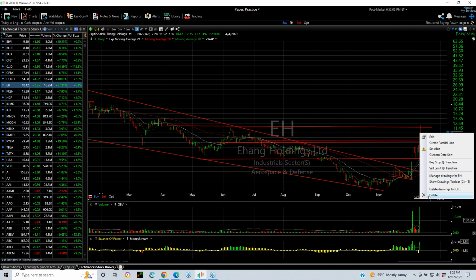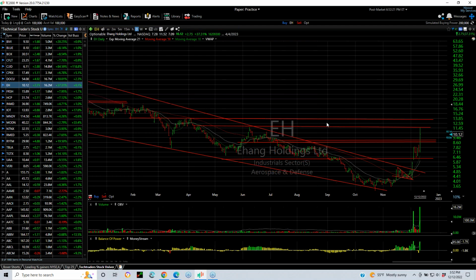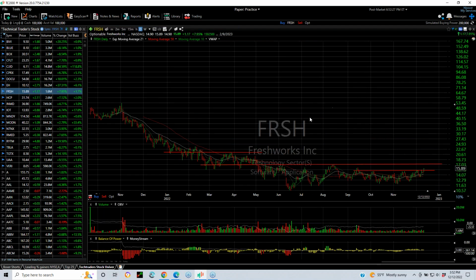EHang, powerful move again, strong volume today, popping another 2.75 to 10.12. That's a 37% jump. It did get up to resistance from the June high, but your next high here and your next target would be about 13.85 in that zone right there, close to 14. It may need some consolidation in this area if it gets up there. Your next potential target beyond that would be 18.5.